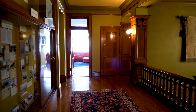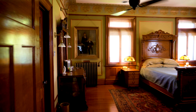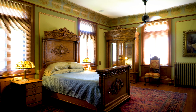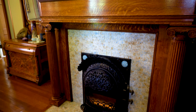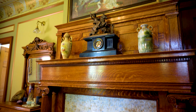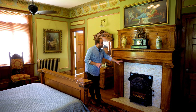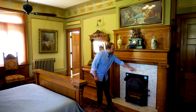Passing back through this main hallway, we're now going to go into the owner's suite. This room is also known as Chamber 1 on the floor plan, and it is the largest of the chambers in this house. It contains 2 walk-in closets and even has call boxes that go down to the old intercom system that's in the kitchen. For as big as this room is, it's easy to lose the little details because there's so much to look at. But if we look at the fireplace, we can see that it has the original tile work, as well as these little blue medallions that match the original quick meal ovens.